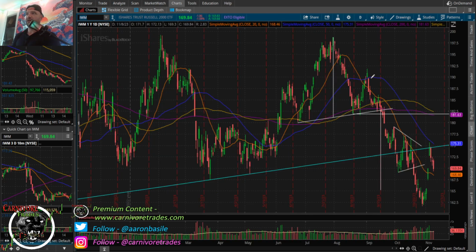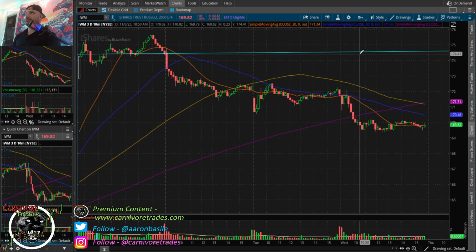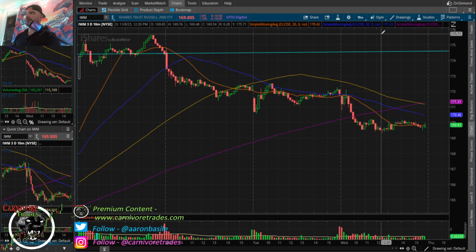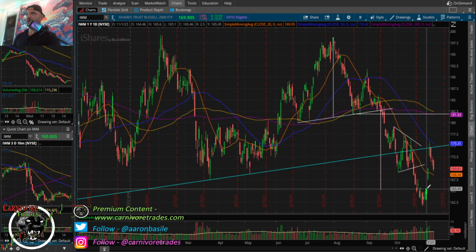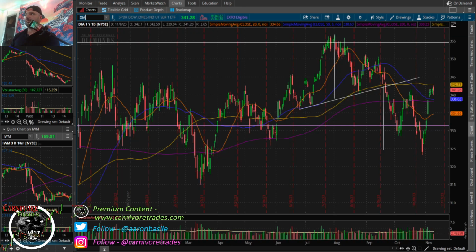IWM is lagging. That is a concern. Again, down 1% on the day. We did fill the gap, but this is what you did when you filled the gap, right? You've gone nowhere. It's not like we filled the gap and then rallied up sharply. We have not done that. So still a lot of weakness in small caps. Don't want to see it lose that 20 moving average. There's another gap all the way down to 165.46, so just be aware of that. That trend line has held up. So far, so good there.